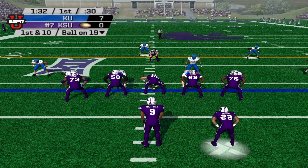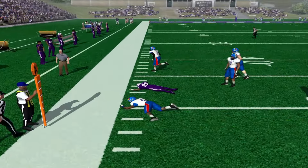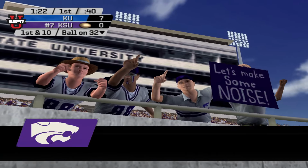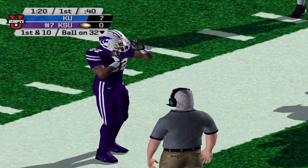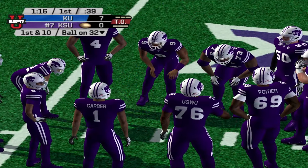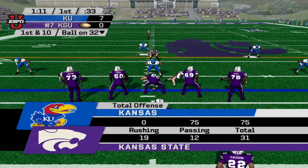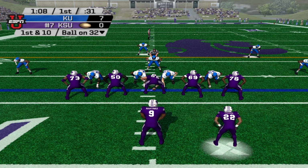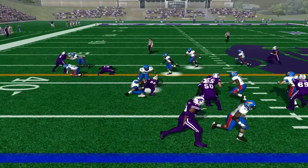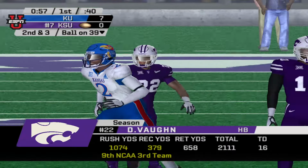Nickel defense. They go with a run. Makes a move. Brought down. That was a pretty good run. Incredible effort there, running the football by this guy. It's first and 10. Ball on the 32-yard line. Four wide. Vaughn gets another hand. Wilson brings him down. That's a 7-yard gain on the play.